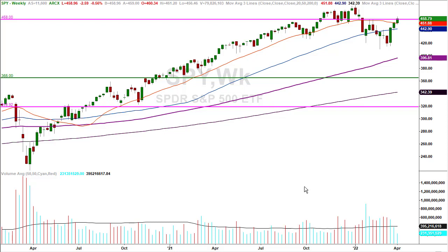Where do we finish the week? If we finish the week above 460, that's very bullish. They're likely already filling the gap, and who knows what's going on from there. But finishing above 460 is certainly bullish. Finishing below 460 doesn't mean they won't do it later. It just means another rejection from another important price.